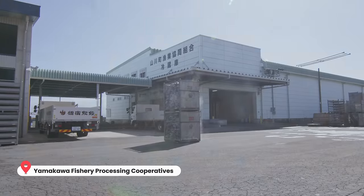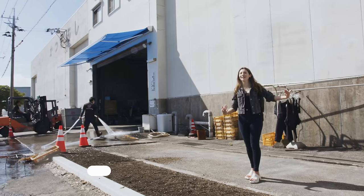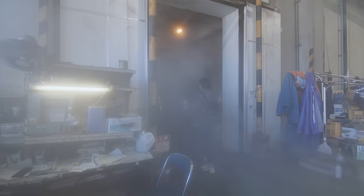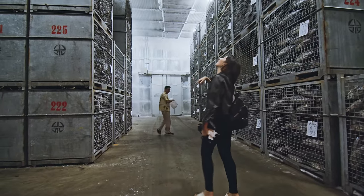So this is where they freeze the katsuo fish. So we're gonna go inside. I think I'll be fine because I'm from Canada and our winters are that cold, but I wasn't expecting to have to go in sandals. Oh, it's snowing. See, there's ice falling.